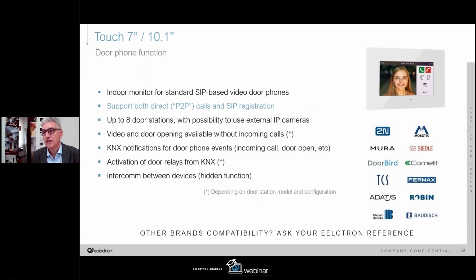Door phone function. So for the 7 and 10 inches, we have the door phone function built in. And about the SIP capability, here we support both, so P2P and SIP registration. SIP registration, in this case, gives us the capability to manage an internal door phone, meaning that you can have different touches talking to each other. You can use the touch as an intercom.